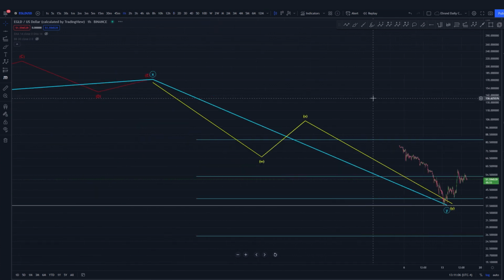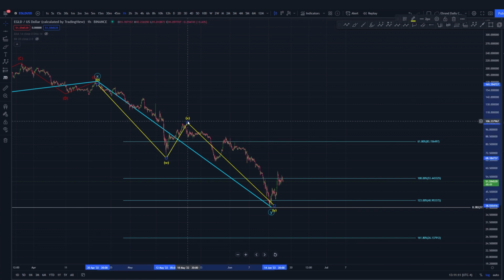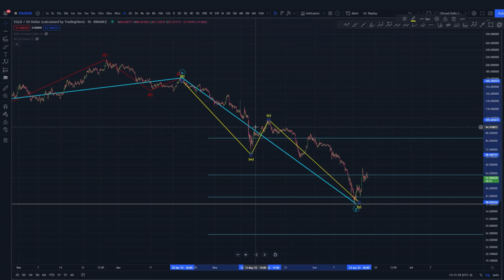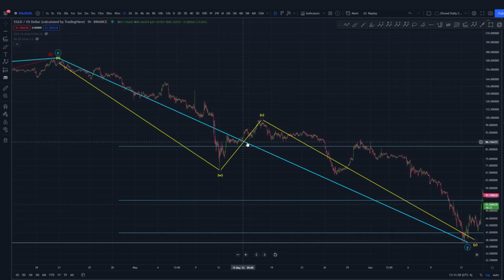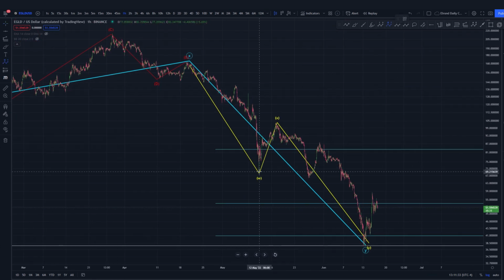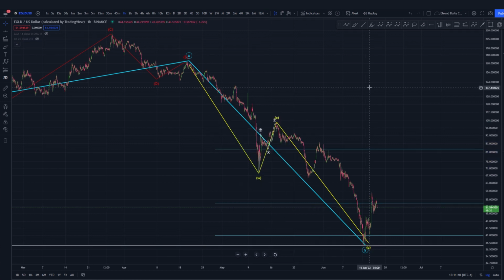Now, I've been playing with Elliott waves for many years. For me, there is a possibility that this X would finish here because we had an ABC that created a W and another ABC here. And this little movement here is pretty small, but that's an X. That's why you can subdivide and have a little WXY to end this X. But let's put this in white. All right.